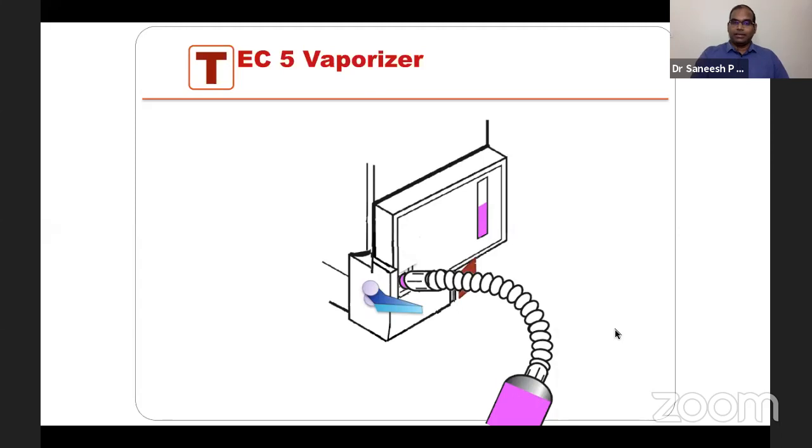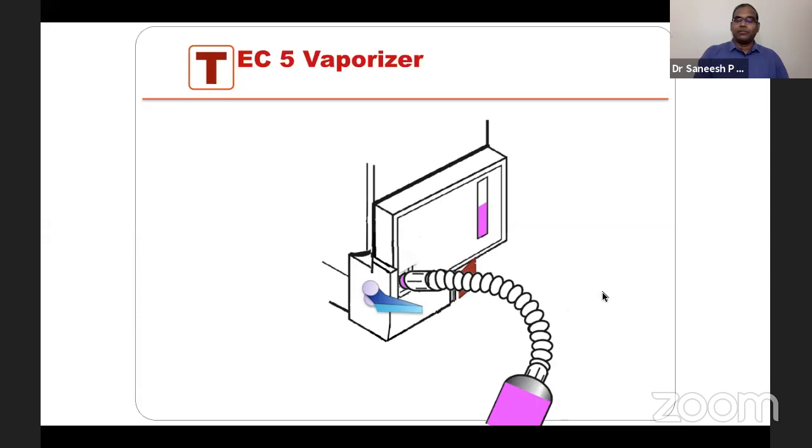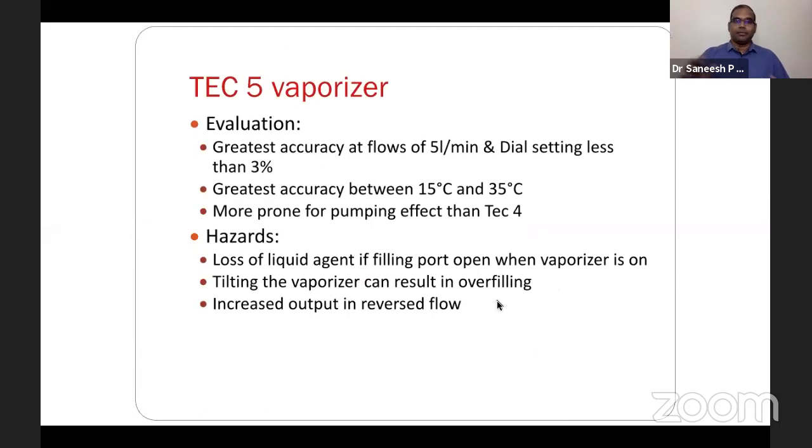When this was introduced, everybody was happy. Now we have a foolproof mechanism to avoid cross-filling or trans-filling of vaporizers. You can't fill one agent in another dedicated vaporizer. After some time, the modern people are more greedy and we need more precision. So we started inventing other things that we'll come to later.